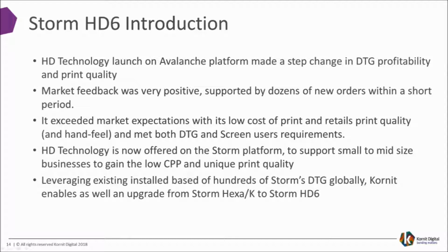So what is the Storm HD introduction? This is a platform where HD was already launched at the beginning of this year on our higher platform called Avalanche, a category of DTG printers, where we have addressed profitability and print quality. The market feedback from the customers who have been using it is very positive.